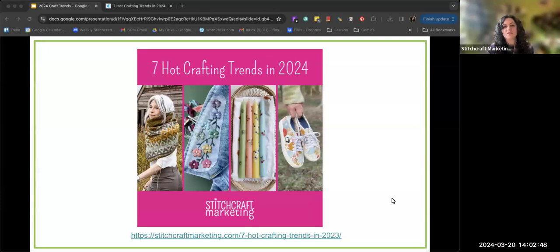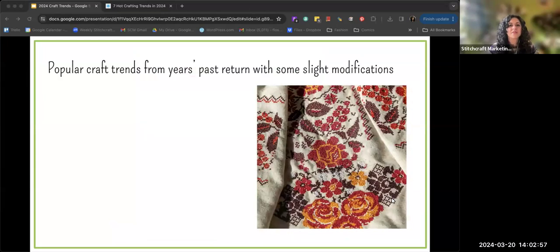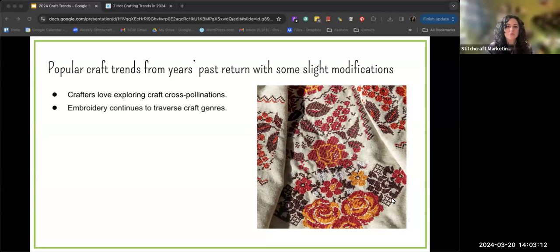Today's presentation is built on a blog post that we released earlier this month on our predictions for the 7 hot crafting trends of 2024. So if you've attended our trends presentations in previous years, you'll notice the return of some familiar crafts for 2024. Crafters continue to enjoy cross-pollinations. In particular, embroidery keeps popping up in other crafting arenas. In quilting, we've also been witnessing a lot of quilters bringing their craft into clothing design.